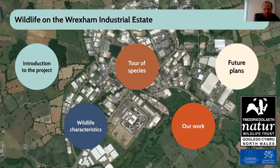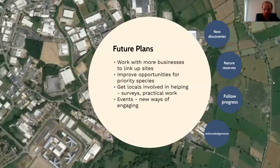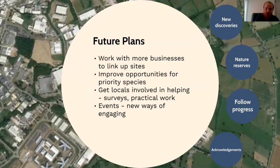So that's the majority of my talk. I'm just going to have a little look at our future plans for the area and how people can get involved as well. So we'd like to increase the number of businesses we work with. We've worked with over 30 businesses in recent years, but there are 300. There's almost enough for one for every day of the year.